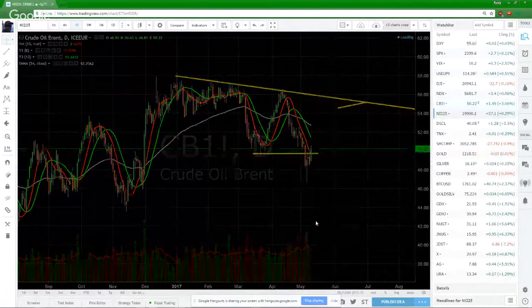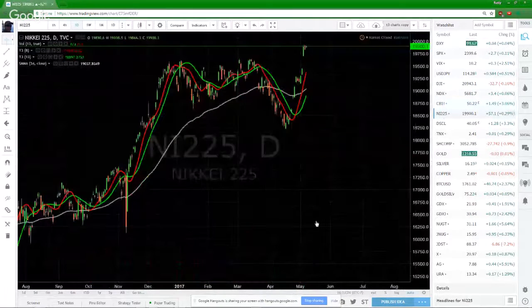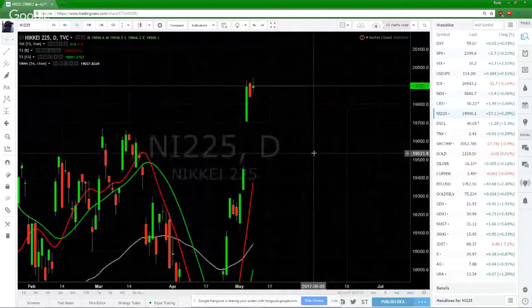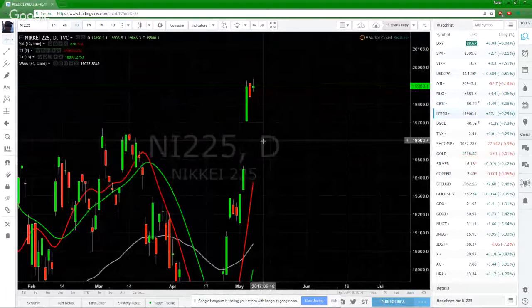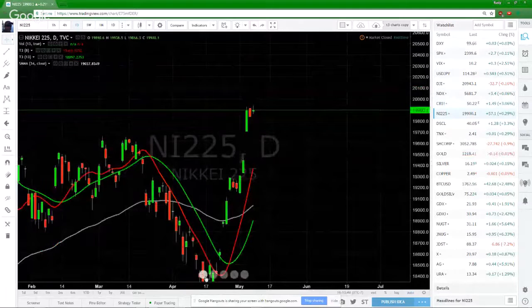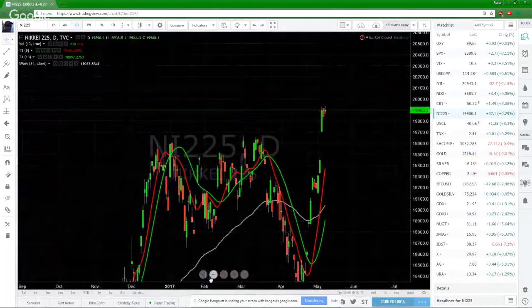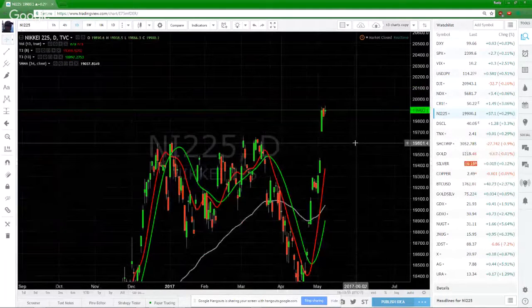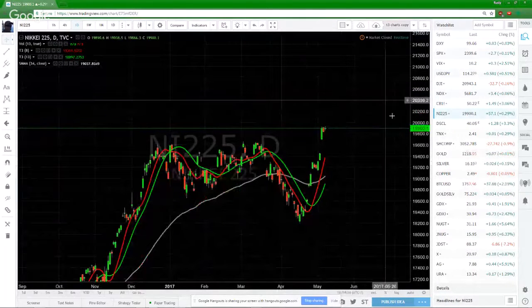On the Nikkei, it's hanging high. We got the rounded top going. It's got to come back into support sometime. And it's kind of lost its juice after the last 2 days. But coming back into support, it's always healthy, so look for that. Otherwise, if it wants to keep going, watch for previous high breaks on the open.